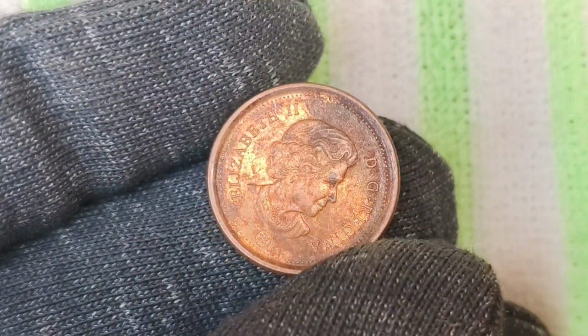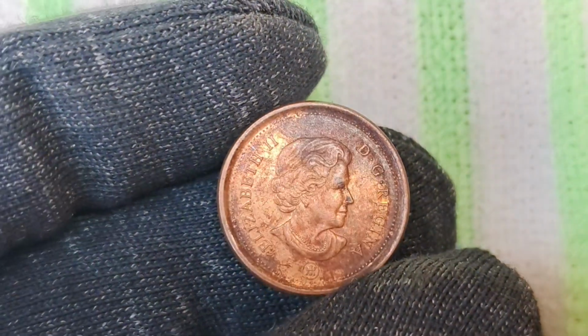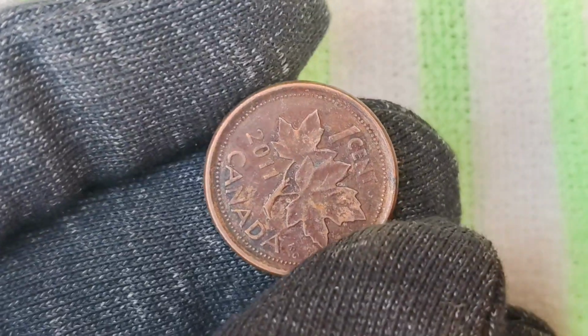You might be thinking, a penny? How could that be worth big money? Well, get ready to be surprised because these tiny coins have the potential to make you a millionaire.